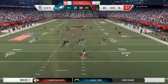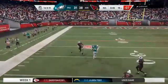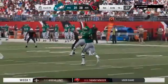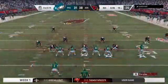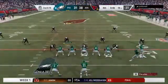So after the INT, here's Wentz. He's going to let it fly. And he knocks the ball away, and it falls incomplete. The safety, Budda Baker, there to force the incompletion. An incomplete pass on first down. That leads to a 2nd and 10.